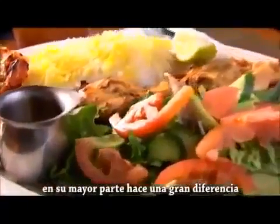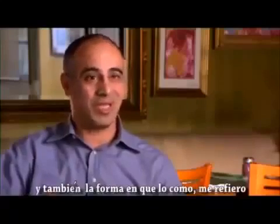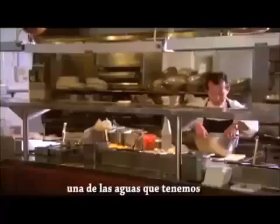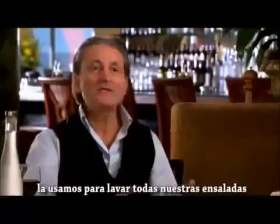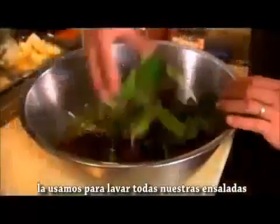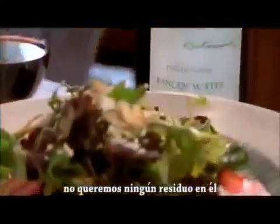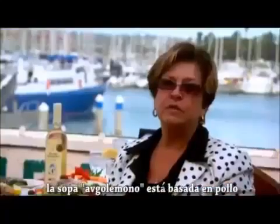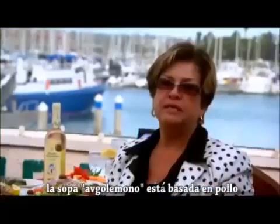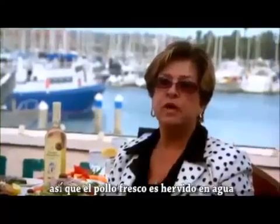For the most part, it makes a huge difference in the way that the food is presented to the customer, and also the way I eat it. I mean, I like what I eat. One of the waters that we have, we're using it to rinse all our salad. And again, that's very important. You don't want any residual in it. And it actually feels crispy, feels fresher. The agua limón soup is chicken-based, and so a fresh chicken is boiled in water.